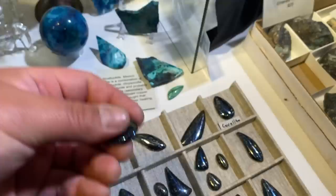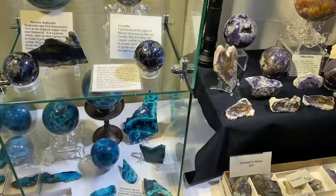Designer pieces for sure. How long have you been spheroing, Bev? I have been spheroing for, I have to think how old he is. Oh my gosh.